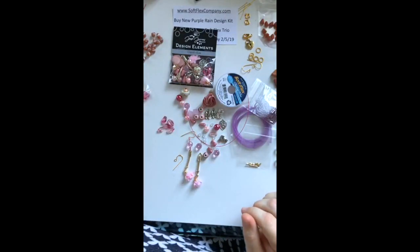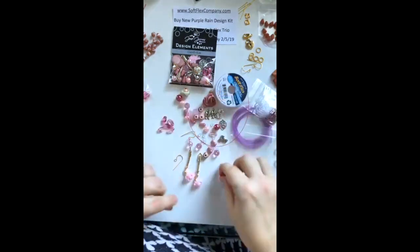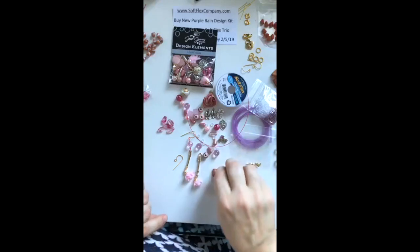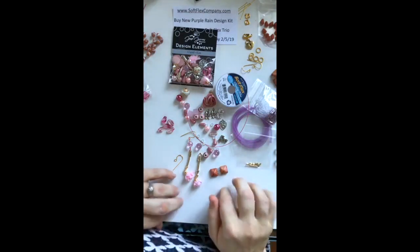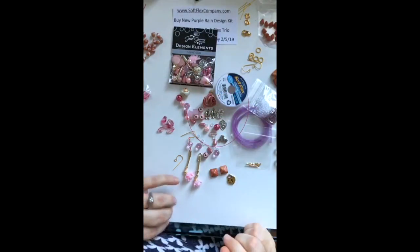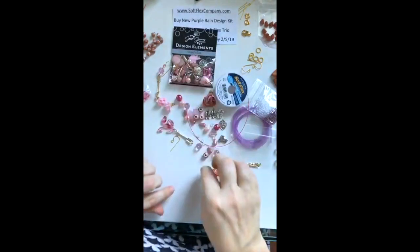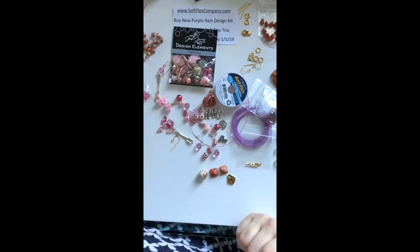Okay, so let's move on to something else. I really wanted to use these cool 2-hole beads. So I'd like to take a look at those and think about what we could do. These little guys might be kind of cool between them. And then I really liked this charm too. So if we can work that in somehow, I would really like that. I could see this being kind of cool in the center, like 2 wires going through.